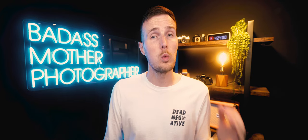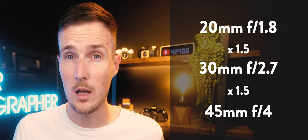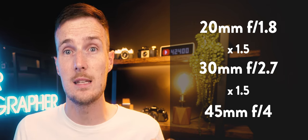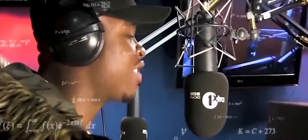Plus, this extreme crop will affect the appearance of your bokeh too. For example, shooting with the 20mm at f1.8, the end result will look something closer to a 45mm lens set to f4 when shot on a full frame camera. 2 + 2 = 4 - 1, that's 3, quick maths.